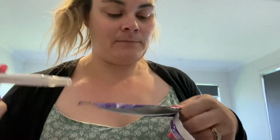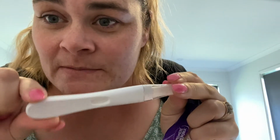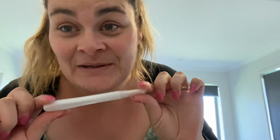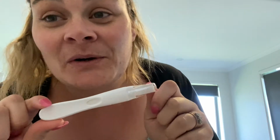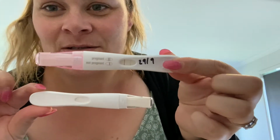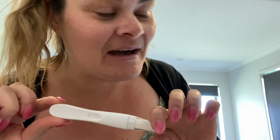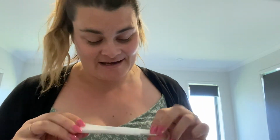Right, so I'm going to dip this one. So this is the First Response digital, and it literally looks like a First Response pregnancy test, but it's not. Before we got pregnant with the last baby, Brendan actually panicked when he saw one of these because I was testing my ovulation, but obviously it looks like a pregnancy test and it had 2 strong lines on it. So here you go, it looks like a pregnancy test, or very similar to. So he thought I was pregnant, which obviously it did turn out I was. I did get pregnant that month, but that was an ovulation test. It wasn't a pregnancy test.